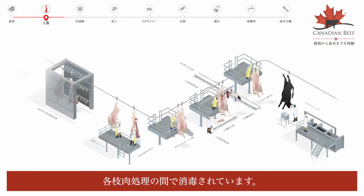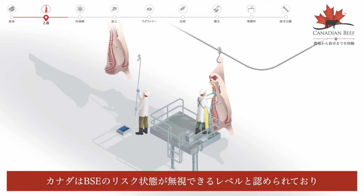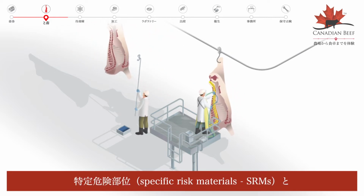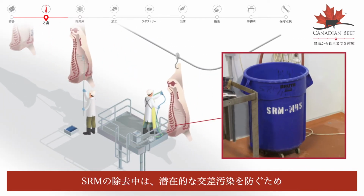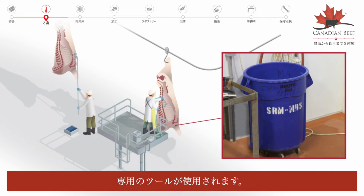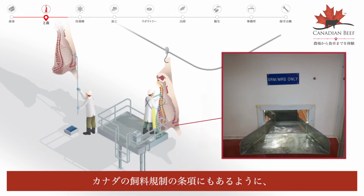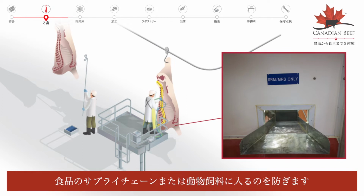Canada is recognized as having negligible risk status for BSE, and plants remove cattle tissues which are classified as specified risk materials, or SRMs, by the World Organization for Animal Health. During SRM removal, dedicated tools are used to prevent potential cross-contamination. All SRMs are stored in designated containers for proper disposal, preventing them from entering the human food supply or animal feed as required under the terms of Canada's enhanced feed ban.